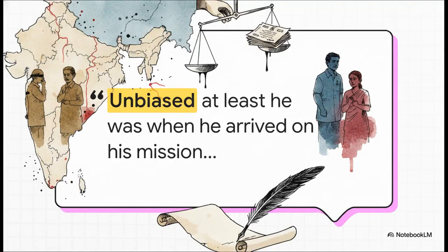You know, the sheer absurdity of Radcliffe's hasty border commission was captured so powerfully by the poet W.H. Auden. He wrote, "Unbiased, at least he was when he arrived on his mission, having never set eyes on the land he was called to partition." It injects such a profound emotional resonance into the historical facts, doesn't it? It's a stark reminder of the careless bureaucratic strokes that divided a subcontinent.